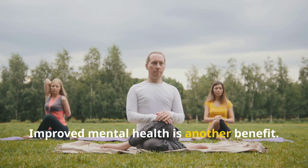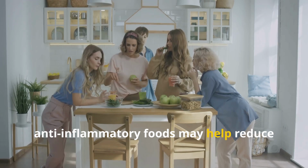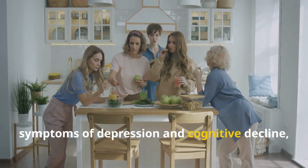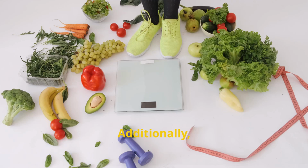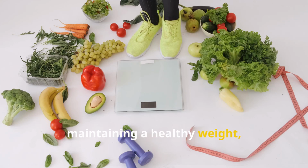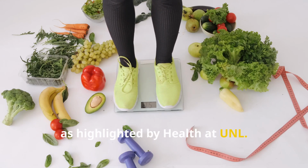Improved mental health is another benefit. Some studies suggest that anti-inflammatory foods may help reduce symptoms of depression and cognitive decline, according to Health at UNL. Additionally, focusing on whole, nutrient-dense foods can aid in maintaining a healthy weight, which further reduces inflammation, as highlighted by Health at UNL.